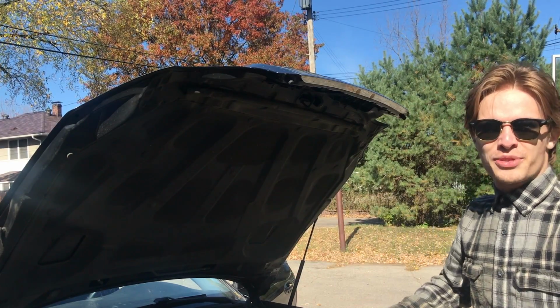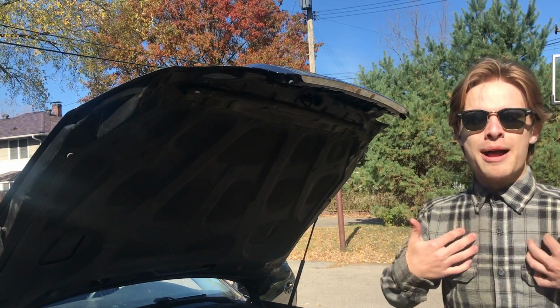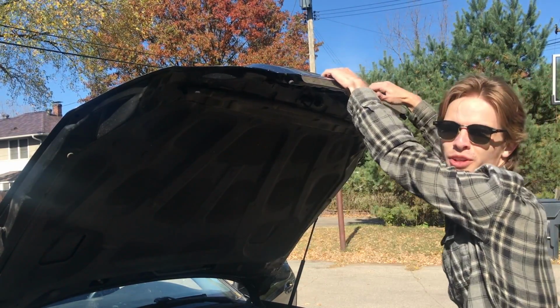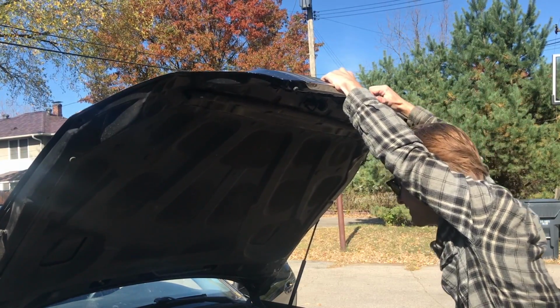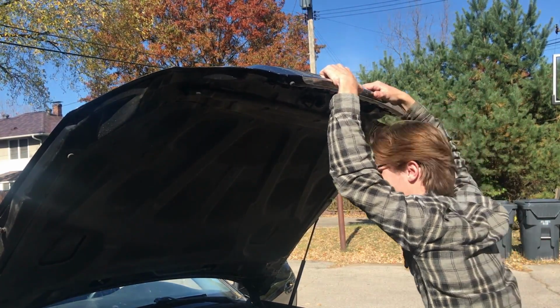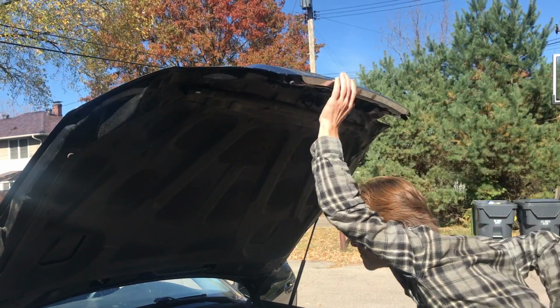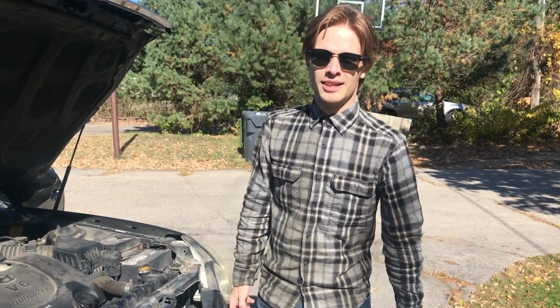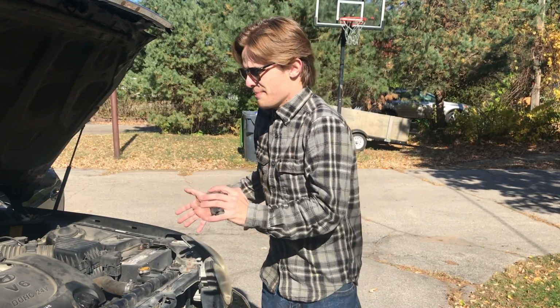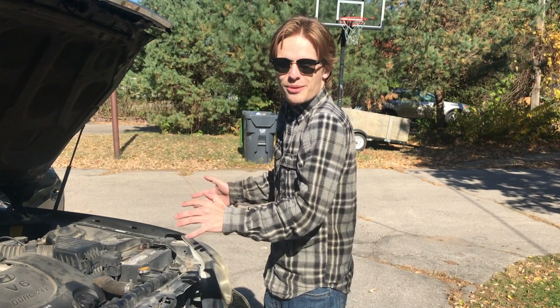Now, I'll start off the crappiness of this car. I'm a pretty old guy. I'm 80 years old. And these hood struts, even though they're holding the hood up, I'm having quite a hard time getting the hood back down. Oh, my back. Alright, I'm back from the hospital with my back brace. Let's get back to the crappiness of this car now, shall we?